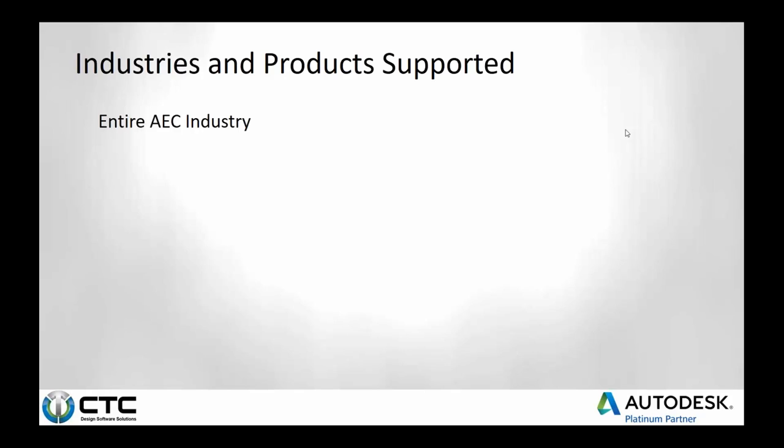CTC is focused on the entire AEC industry. That might sound focused, but it's pretty broad as well, and of course includes the architecture industry. So folks using Revit architecture, of course, we are supporting them. That's actually where CTC got its start, supporting architecture customers, and it was actually advocating and supporting Revit before Autodesk had acquired it.